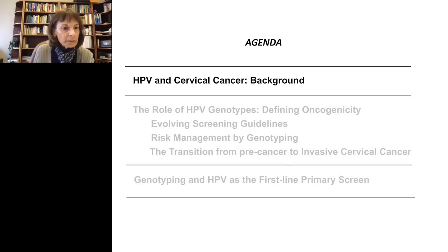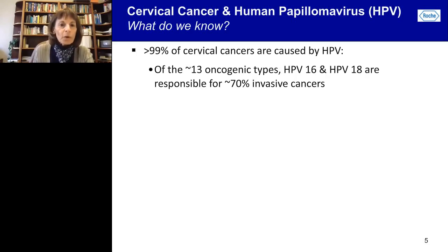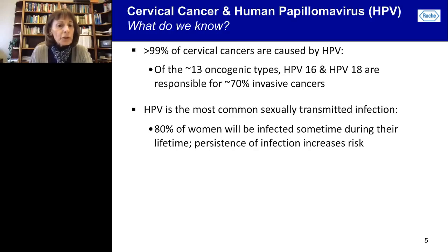So let's begin with a brief review about what we know about HPV and cervical cancer. We know that more than 99% of cervical cancers are caused by HPV. And of the 13 or so oncogenic types, HPV 16 and HPV 18 are responsible for approximately 70% of invasive cancers. We also know that HPV is the most common sexually transmitted infection. Approximately 80% of women will be infected sometime during their lifetime. And the vast majority of these women will clear the infection without any consequence, but we know that persistence of infection increases the risk for cervical disease.